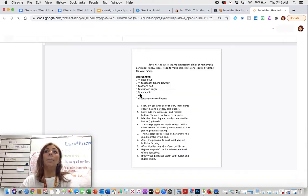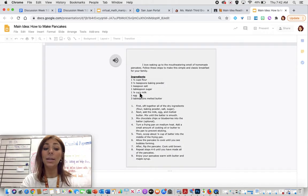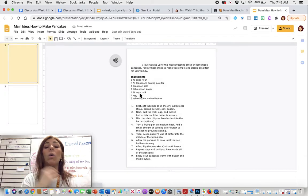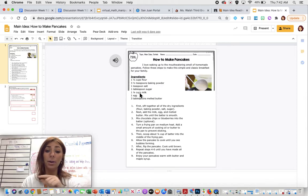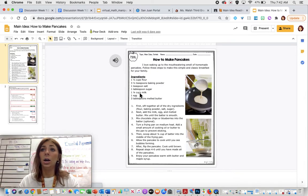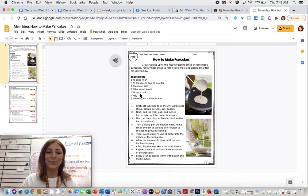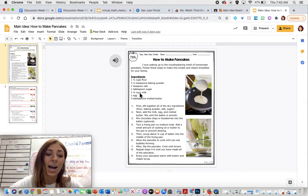So on Tuesday, we were talking about Harriet Tubman, and we were kind of following chronological order, text structure. Remember, we talked about chronological, compare and contrast, cause and effect, problem, solution. There it is. And so we talked about all those different types of text structure.